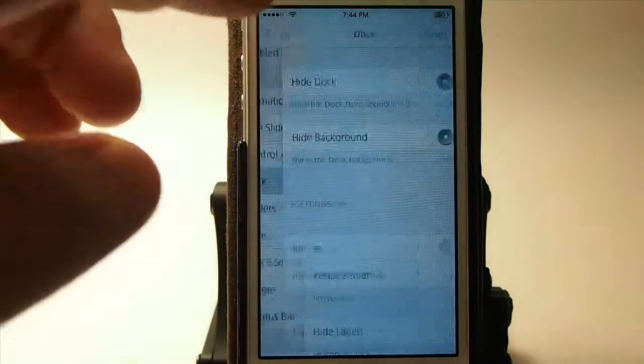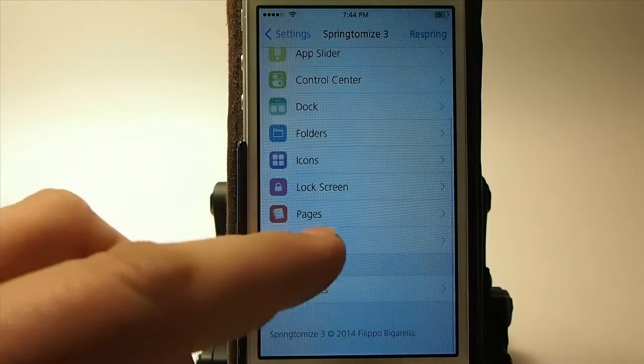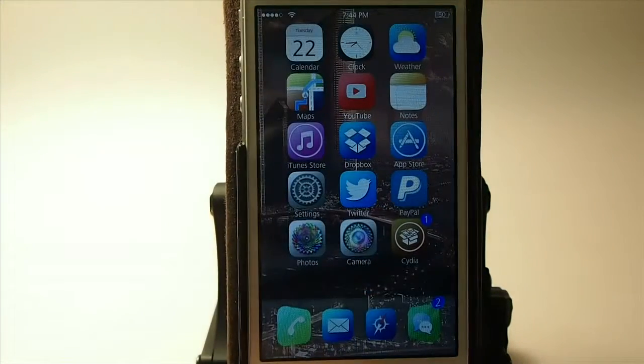You can customize folders, lock screen features. I mean, there's just so much in here, and you can actually hide things in the status bar that you don't want to appear in there. It's a huge tweak, guys, and one definitely worth checking out.